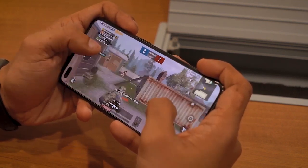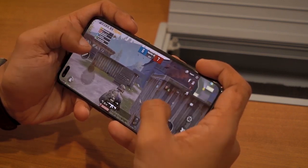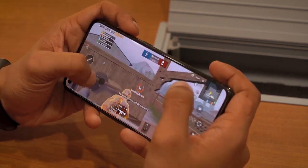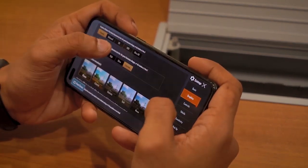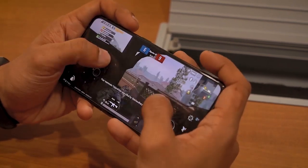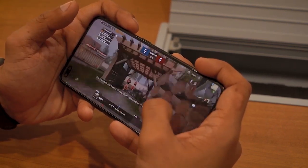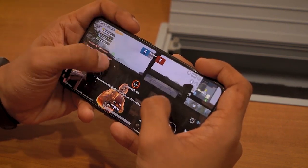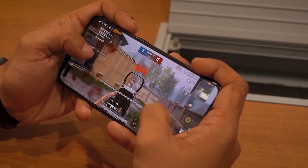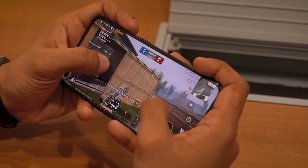Yeah, again guys, no lags whatsoever on this game right now. I'm having like a ball of a time playing this game on the X50. So if you guys would want me to max out the settings for a bit, let's try to see that. So right now, as you can see, this game is running on HDR and Ultra, and I instantly got killed, which is not good. Oh wow, two kills.